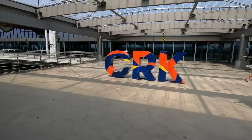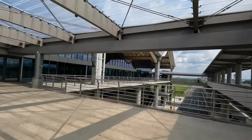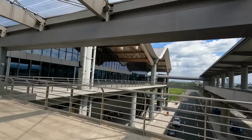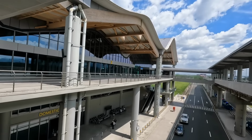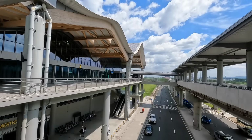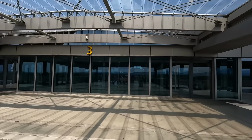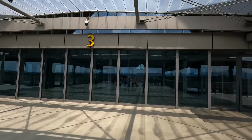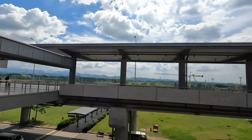And here we are at Clark International Airport. Look how modern it is. The most modern airport in the Philippines currently. They proposed, I think, 4 or 5 new terminals. Of those, currently 1 has been constructed, and it's beautiful. Alright guys, let's get inside. I've checked in, but let's drop off our bags and go to Coron.